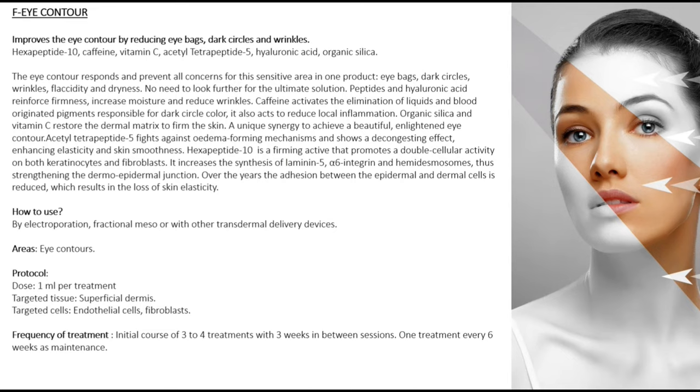Eye contour. So we have different ones that we can use for the eyes. As I said before, Miso Matrix will be great. It's going to regenerate the tissue. But now we also have this formula that's going to help for dark circles and redness, microcirculation. It has caffeine. It has vitamin C, also peptides. This is going to help the skin, the quality, to be stronger, to be more hydrated.